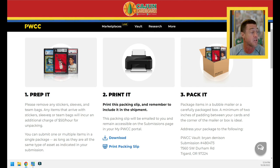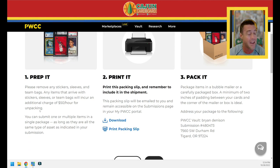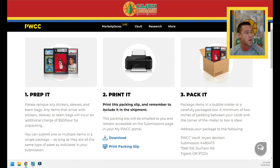Any items that arrive with stickers, sleeves, or team bags will incur an additional charge of $50 an hour for unpacking. They don't want to take them out of team bags. It takes up manpower and time. You can submit one or multiple items in a single package as long as they are all the same type of asset as indicated in your submission. So if you're sending cards, send all cards.